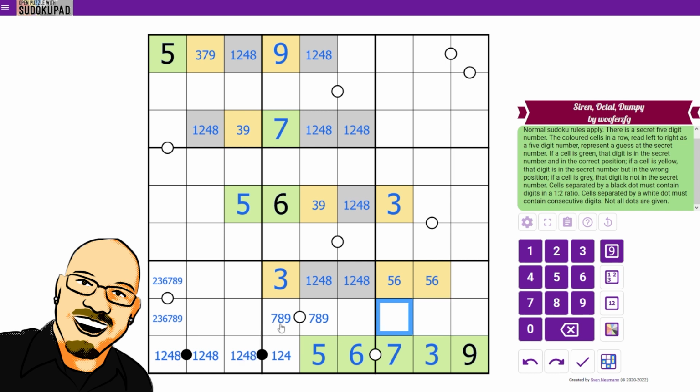So, am I doing this right? 8 goes here, 8 goes here, 8 goes here. That's a 5, 6 pair. It has to be 5 or 6. 8 goes there. Did I do that right? This is sort of uncharted territory for me. I'm not normally a Sudoku player.